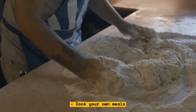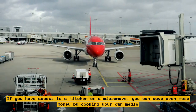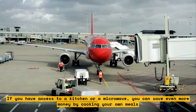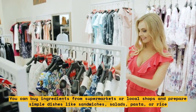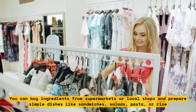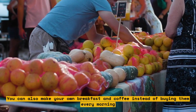Cook your own meals. If you have access to a kitchen or a microwave, you can save even more money by cooking your own meals. You can buy ingredients from supermarkets or local shops and prepare simple dishes like sandwiches, salads, pasta, or rice. You can also make your own breakfast and coffee instead of buying them every morning.